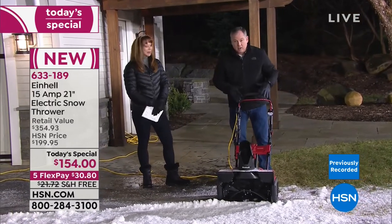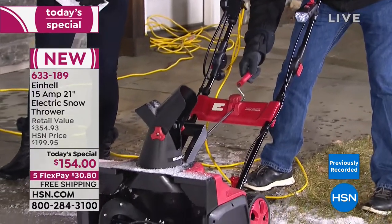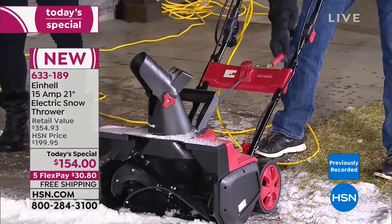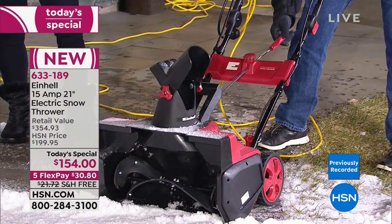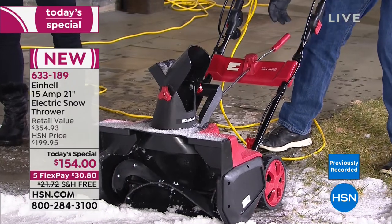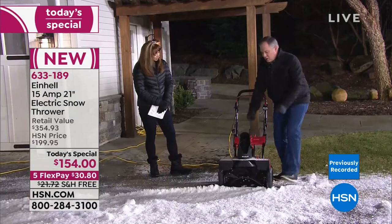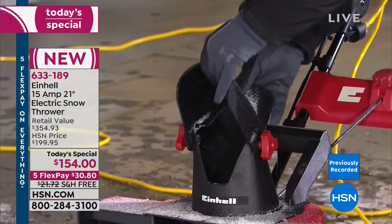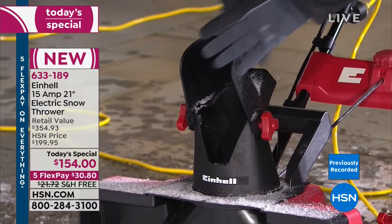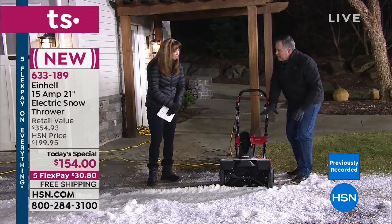So there's the handle to pull it back. Here's how you adjust the chute. The little handle here so I can throw it. So you just turn that. So I have 180 degrees where I can throw the snow. Because let's face it, you don't want to move it two or three times. You want to move it to the side if you're doing your sidewalk. Right. You can do that. You want to blow it straight ahead, you can do that. You can also adjust the chute on here too by tightening and loosening these things. So if you want to blow it more straight out, you can. Straight up. However you want to do that, you can do it. Simple and easy. The larger wheels on it make it easier to push.